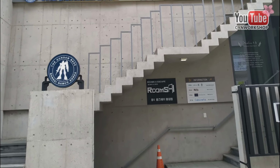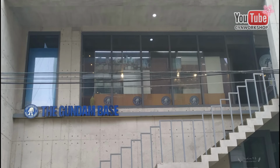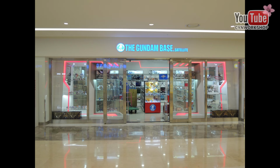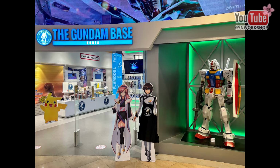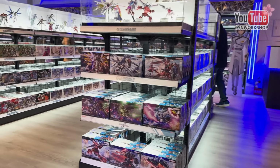There's also one in Hyundai. It's a bit of a walk from the station, and you have to go up some stairs. And there are 3 more, bigger ones in Starfield Mall, COEX Mall, and IPark. Each one has its own vibe, even though most of them look pretty similar. Gundam Base isn't exactly known for having the best prices, but I'm really just here for the limited stuff.